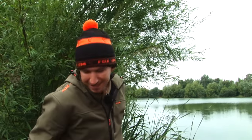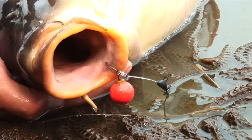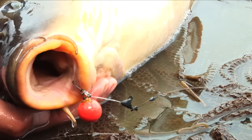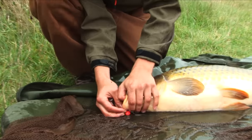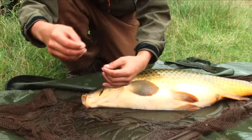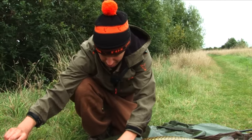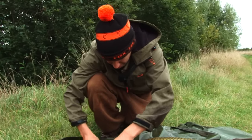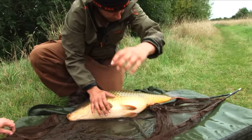Happy days. Right, whilst the big un's relaxing in the STR, I'm just going to unhook this guy. As you can see, it is absolutely nailed. The stiff rig has done its job perfectly in the bottom lip. Very, very clean fish. The old orange pop-up, slightly different to what I've been using for the last few years. Fluorocarbon leader.